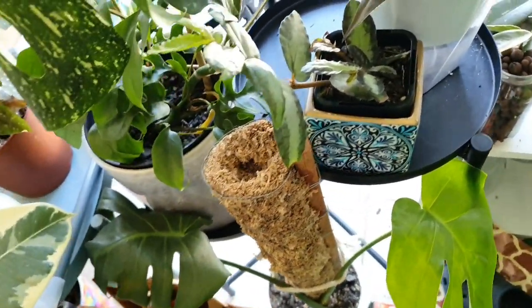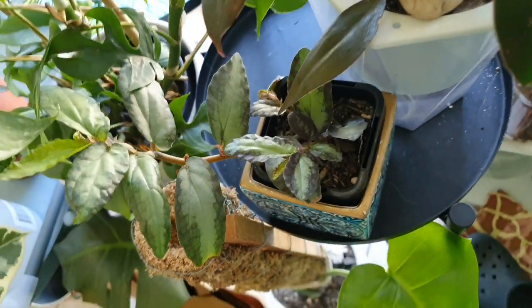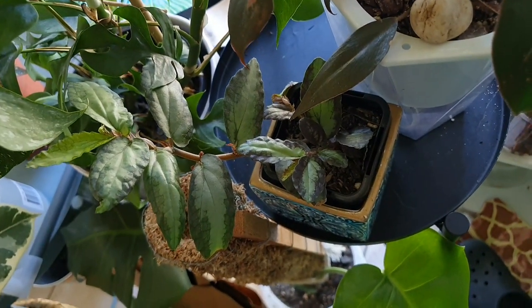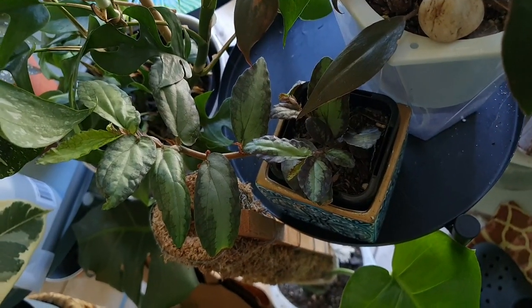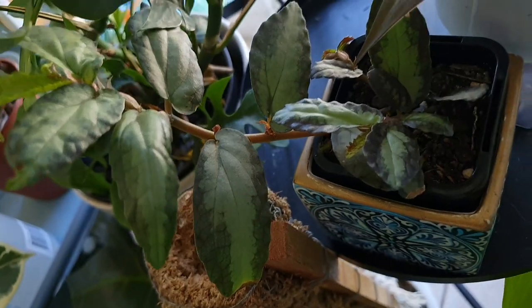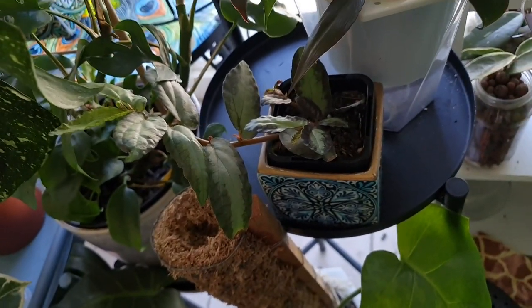This is a watermelon something. I cannot remember the name, so I'll try and pop it up on screen now if I can find what it is. It's some sort of vine, and it's really pretty. It's got this really lovely foliage that's quite glittery, and it grows quite fast. I appreciate that one. Really enjoying that one.